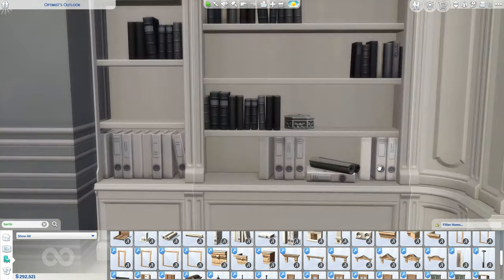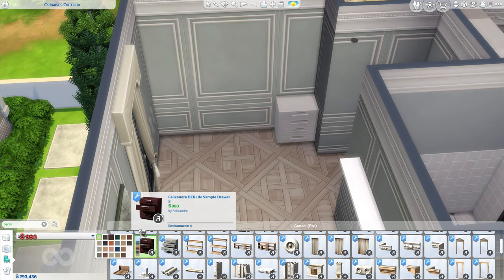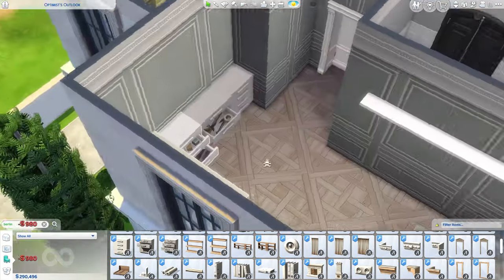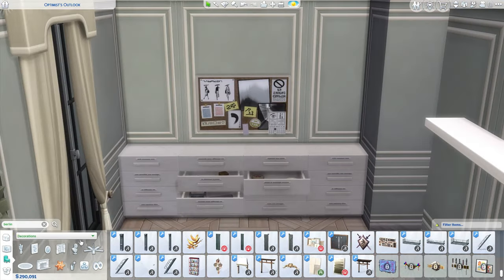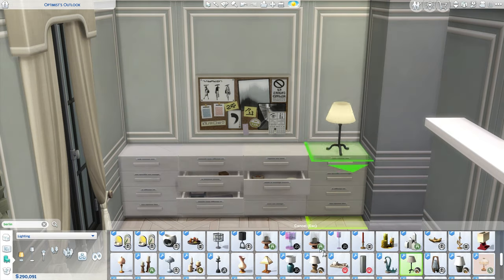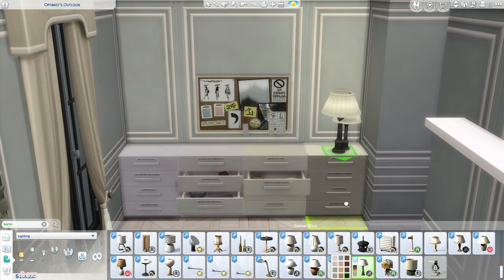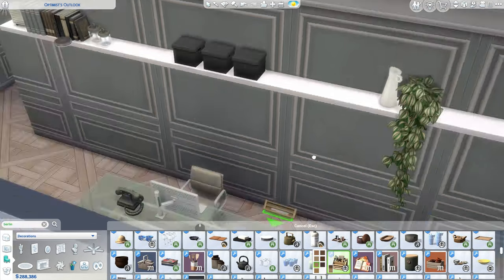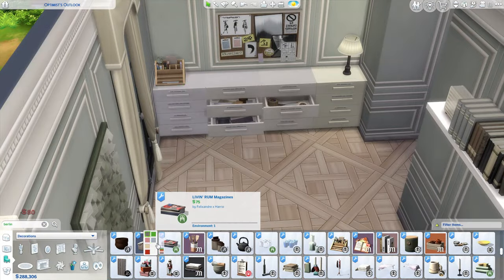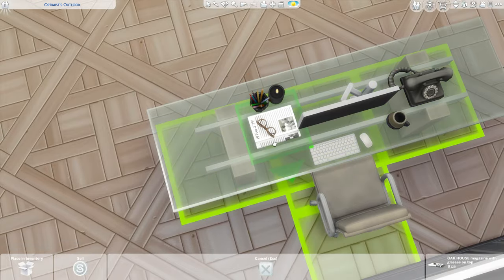The nightstands are from Pierre Sims' Calderon set. I have never, ever used them before, but I feel like they have a very specific design style that just so happened to work perfectly in this build. I added a mini gallery wall, some seating from Pierre Sims MCM, and a full-length mirror from Chateau, and that is it for this build.